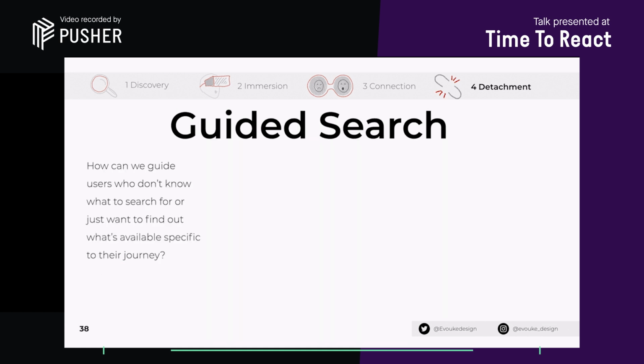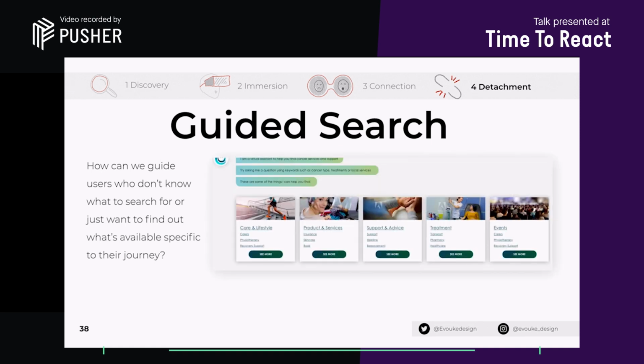And how can we guide users who don't know what to search for or just want to find out what's available specific to their journey? So like Bob, who's completely overwhelmed and does not know where to begin with his search. In this case, the chatbot could potentially detect hesitation in the user and offer an initial prompt: "Try asking me a question using keywords such as cancer type, treatment, or local services." And if there's still hesitation in the user, it could follow up by giving suggestions.